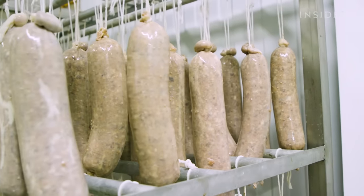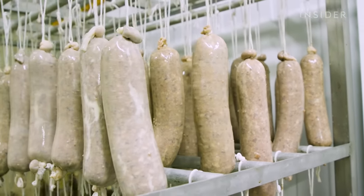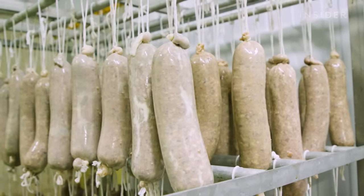Before seeing how it's made, how do locals like to eat the chorizo? Let's go and find out.